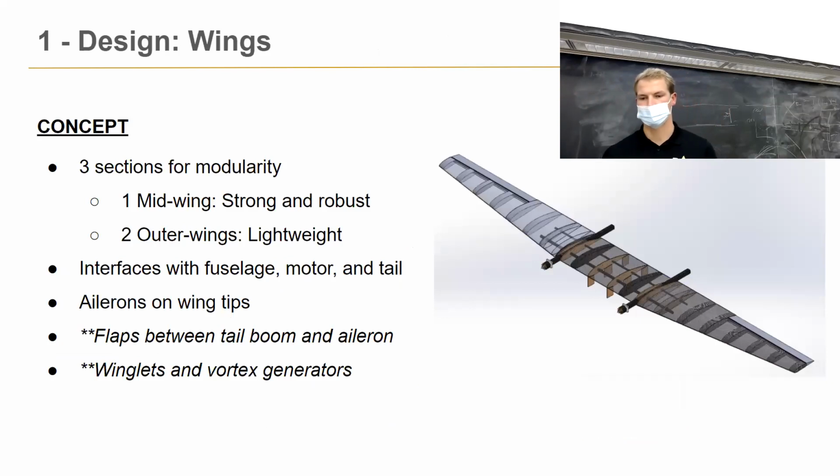The primary configuration of the wing is currently no dihedral or any kind of angles, just the taper on the leading edge. So we're able to use one mid-wing that's flat. This mid-wing houses all of our interfacing components. So our fuselage mid-wing connector is contained within this, as well as our motor assembly, and our dual boom tail assemblies are connected to this mid-wing.